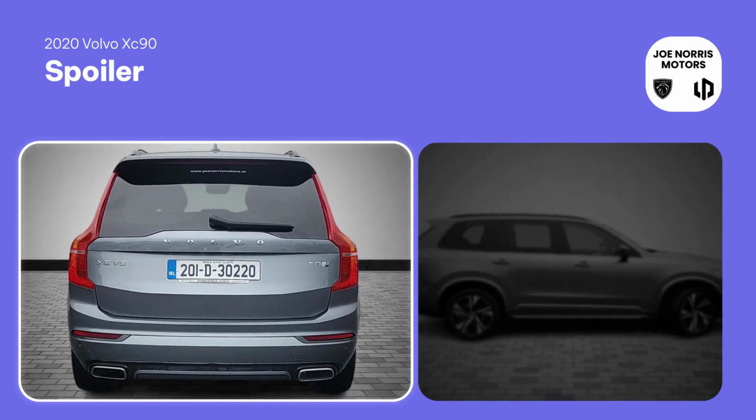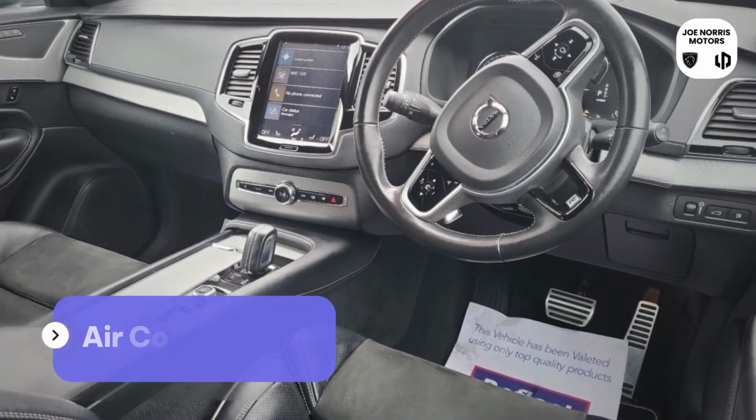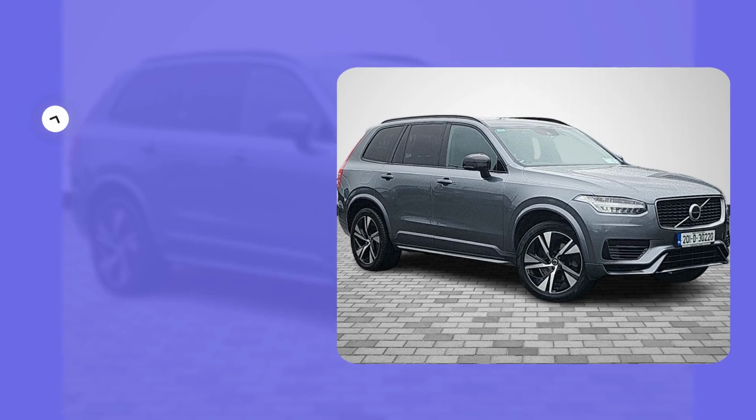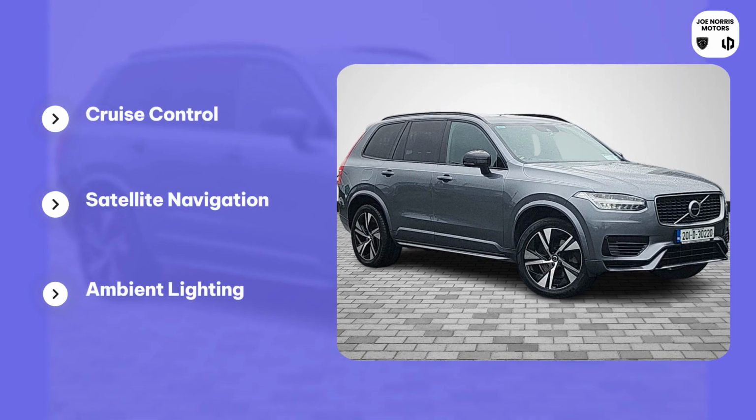With only 78,000 kilometers, this XC90 is in pristine condition and comes with a full multi-point health and safety check, serviced to manufacturer specification and a comprehensive warranty.